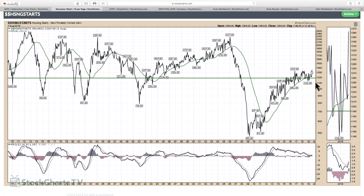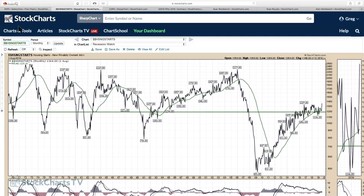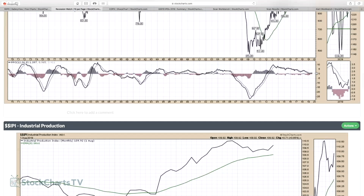So here's housing starts. This one is broken out to new highs. Again, this is an August number. Hard to argue with that, and it looks like we're bouncing. Looks like we're bouncing off the lows on momentum here, which is very positive, and we saw that all the way through the 90s and the early 2000s. So again, this is starting to look very rosy.